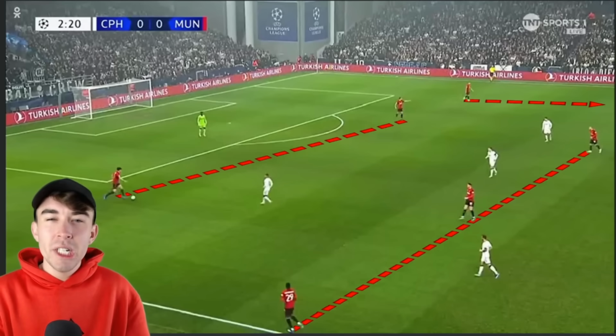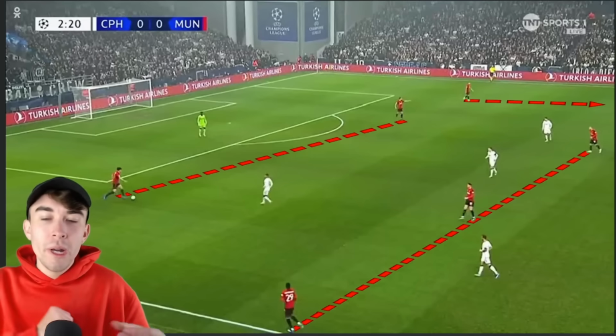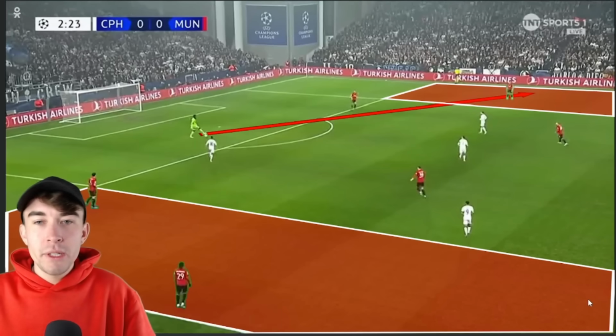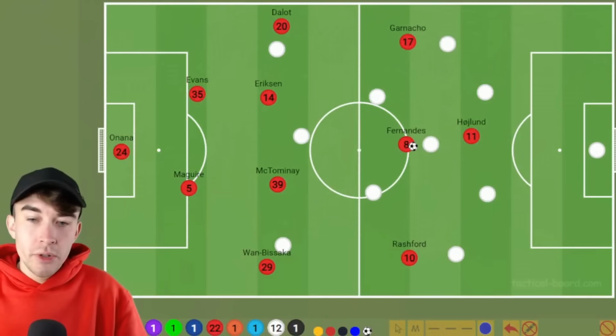So again, this is kind of a 3-3, but it's going to become a 2-4 as Dalot pushes forward. It plays out, but what we can see now, by using this shape, is that we have stretched the opposition's mid-block. So let's go back to the tactical board real quick and look at the two different systems.